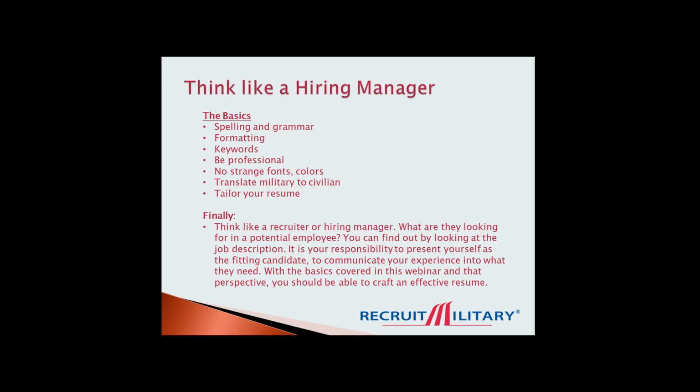So the basics to help you get through that hiring manager are spelling and grammar. Why as a hiring manager am I looking at that? Because if they're going to do reports for me or write in this position, I want to make sure they do things in an exacting way. Formatting just makes it easier for me, the hiring manager, to read. Remember, my time is very limited, so I want to make it as easy as possible on the reader. Keywords are primarily for the automated systems. So that keyword section on a resume can be very important, especially when you are targeting a specific industry. Be professional. No strange fonts or colors.